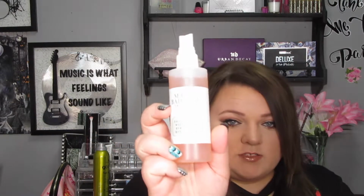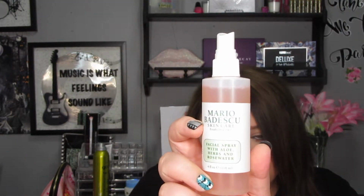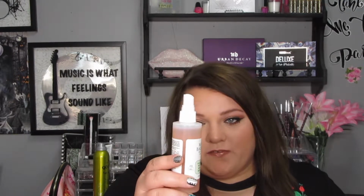Alright, so the next one is this Mario Badescu Rose Water Spray. This one is a facial spray with aloe, herbs, and rose water in it. This one's the 4-ounce little container of it. There you go. This one was 4 ounces, and I think it was around $7.99, so that was a really good price. And I love it so far. I've used the heck out of it. I mean, it's still pretty full, but it was like to the rim when I got it.